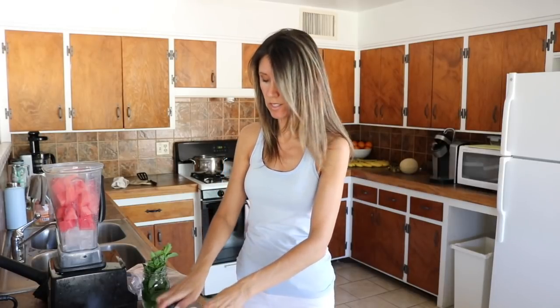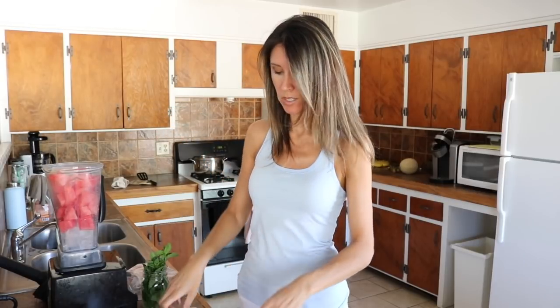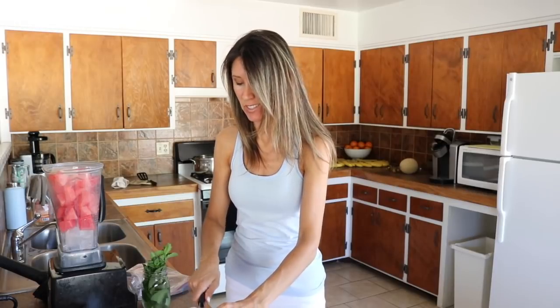I can't wait to get using that juicer though. I washed all the parts, so those are all finishing up drying. I've got some of it put together back there, but that's gonna be fun. I don't have anything to juice today, so I'll have to go out. I'll see if I can go out to the store this evening.